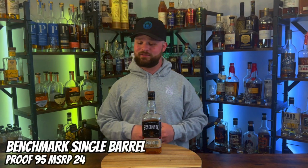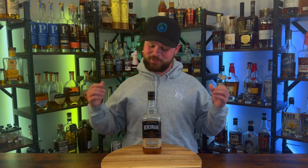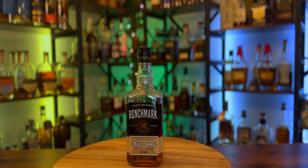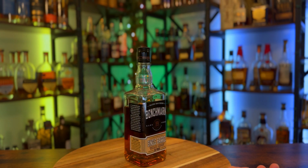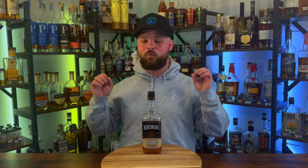And bottle number one goes to the Benchmark Single Barrel. This is a bottle that I talk about a decent amount here on the channel, and I speak highly of this Benchmark Single Barrel. The Benchmark Full Proof, not so much, but this one right here, bottled at 95 proof, it's a very simple bourbon, but because you are a brand new bourbon drinker, you are going to find that one specific note that this bottle has.